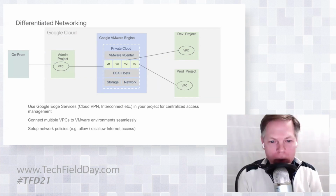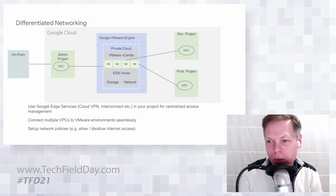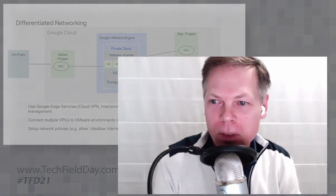I guess the one question I had concerning the notion of VPCs, you were saying that you configure them from the Google section. Does that automatically create associated NSX connectors or edge points or whatever you need to make that happen from a single interface?